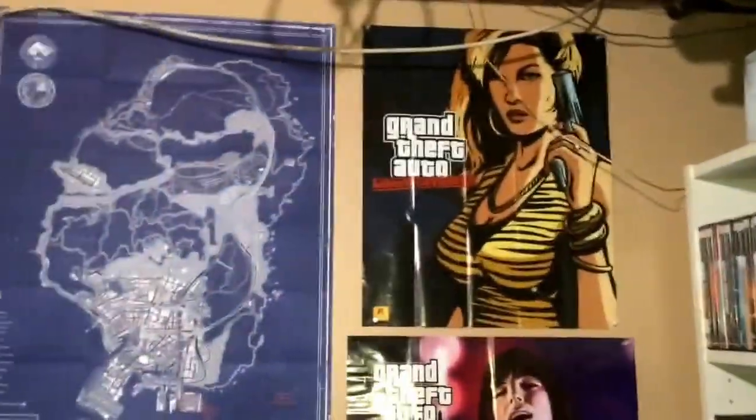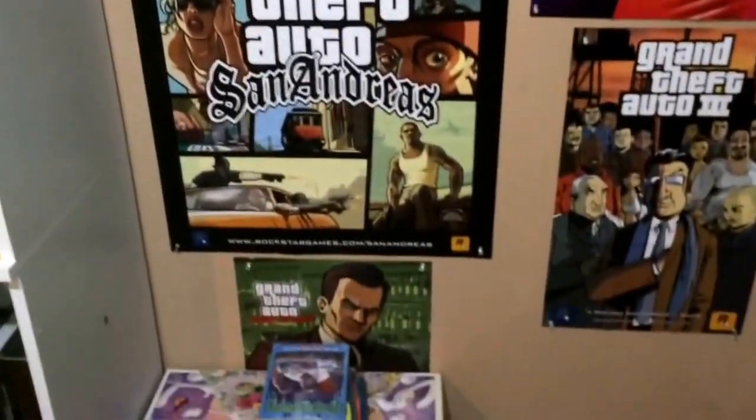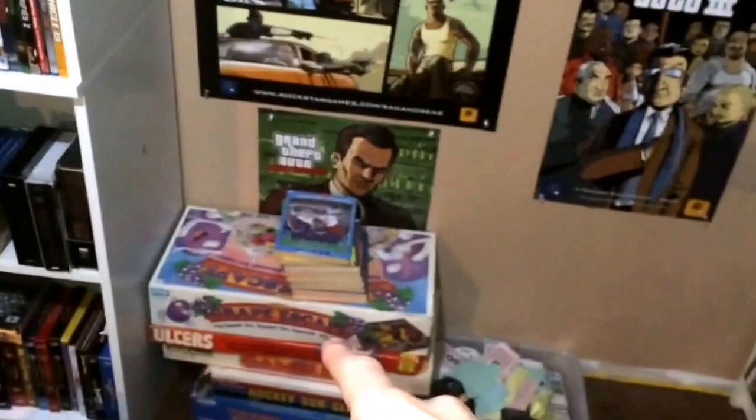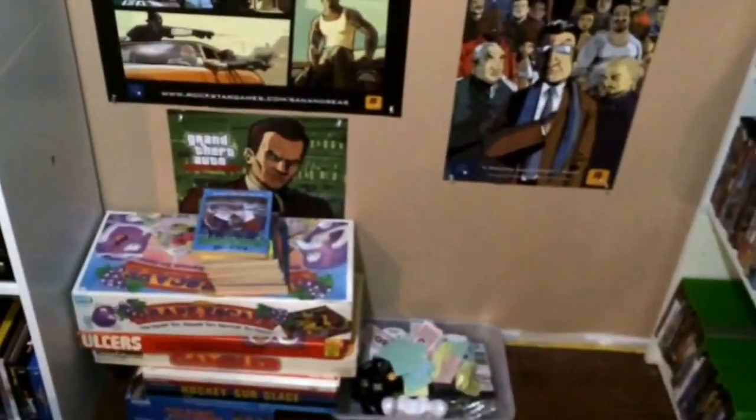All Jenga up there. This corner of the room, we just have the same posters still. This is mostly Grand Theft Auto Corner over here, we call it. My board games here. Still some fake money from when we filmed the Christmas episode. So yeah, that's really all that's in this corner.